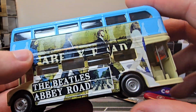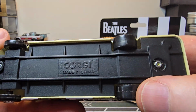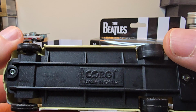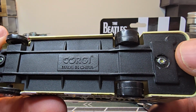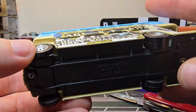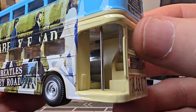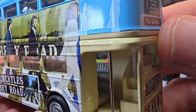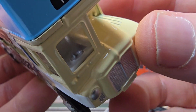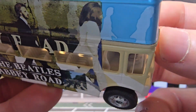Yeah, this is completely made out of metal. The wheels aren't rubber, unfortunately. They're made out of plastic. Would be much better if it was made out of rubber with double wheels in the back. Very basic plastic base with no details at all. And here is where the driver is. Steering wheel is painted, but it is a stump.